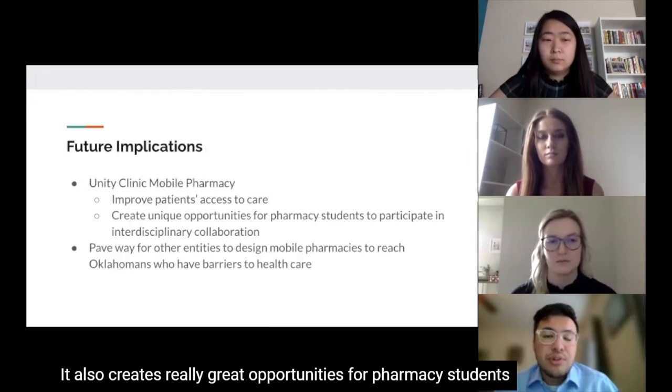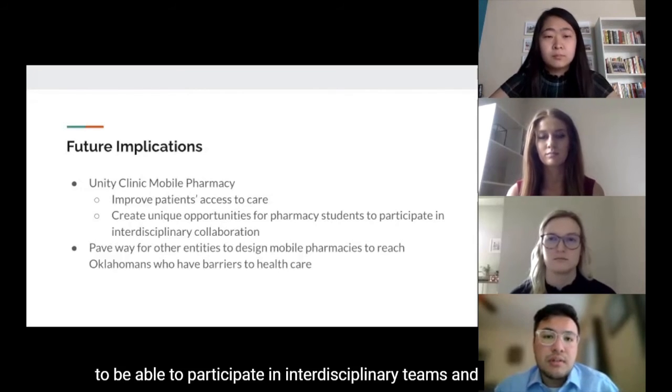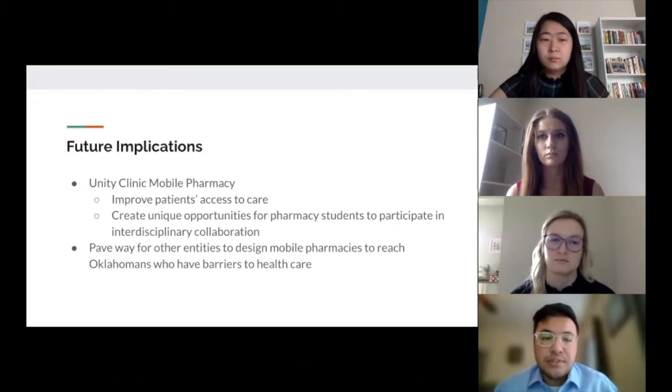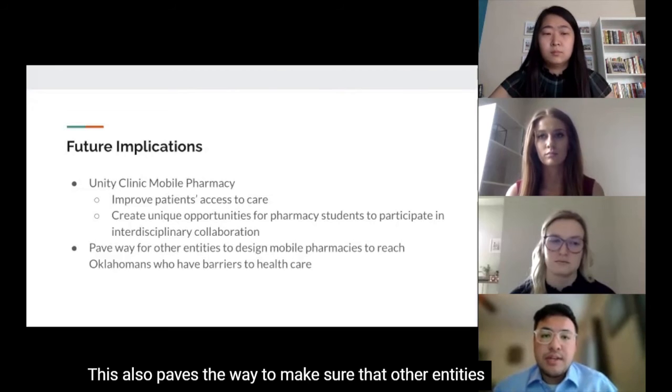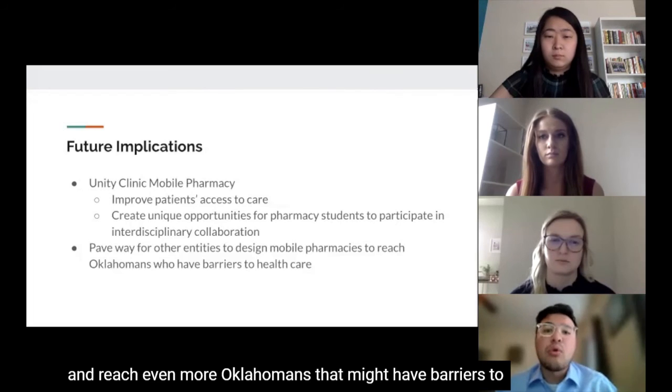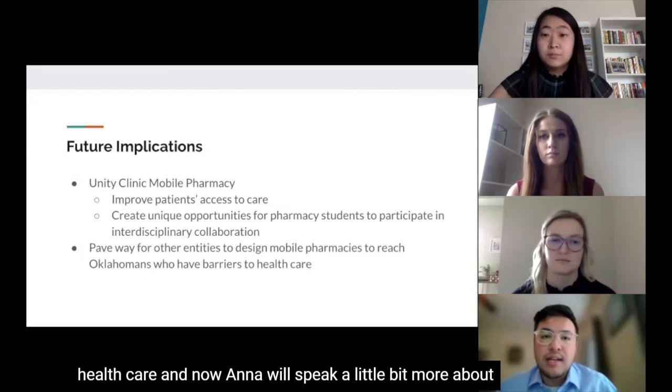It also creates really great opportunities for pharmacy students to be able to participate in interdisciplinary teams and have that collaboration to be able to work with other healthcare providers. This also paves the way to make sure that other entities outside of OUHSC have the opportunity to design mobile pharmacies and reach even more Oklahomans that might have barriers to healthcare.